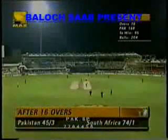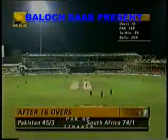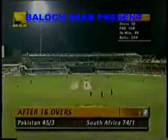So 16 overs. Pakistan made 168. South Africa going really well here. 74 for 1, Gibbs on 44. Boucher on strike. Oh, and there's a bouncer, and there's a big appeal for caught behind, and he's given him out. Given him out too. That's a beautiful delivery.